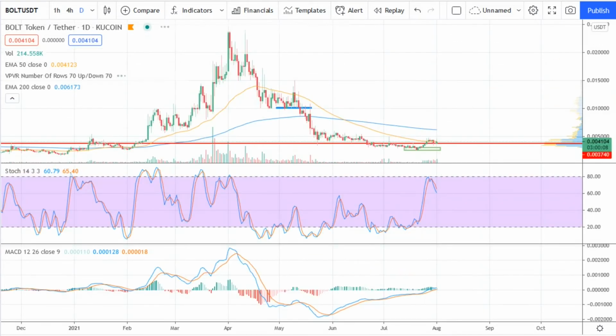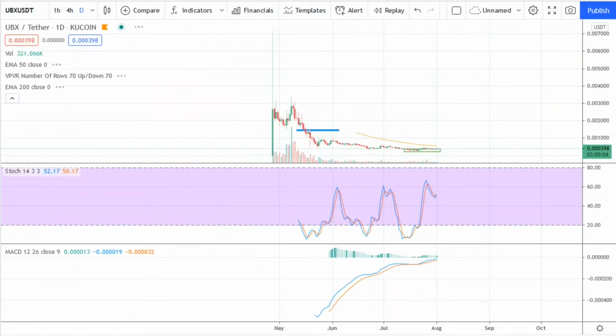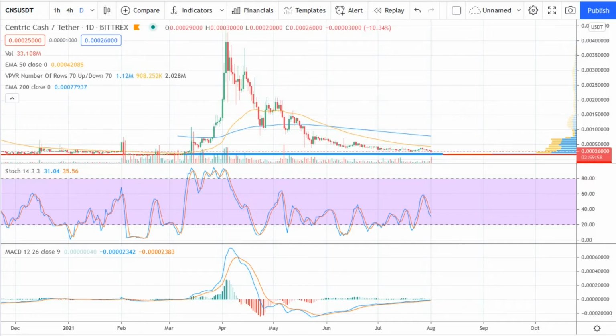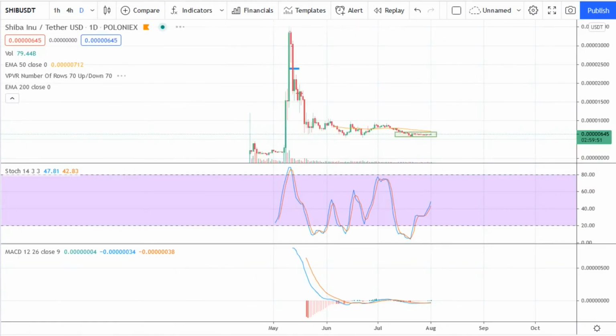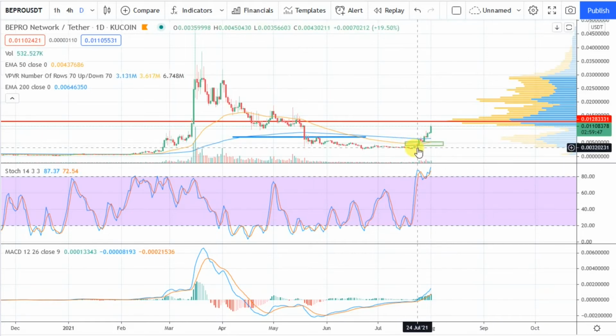I'm holding Bolt. I'm holding Swift. I have Top, UBX, SRK, CNS, which is just a fun one. I got $10 of it and it peaked out at 250 bucks. It's a garbage project, but hey, you know, 10 bucks, that's fun money. AOA, I have Shiba, B Pro, which is just doing fantastic. It broke out.